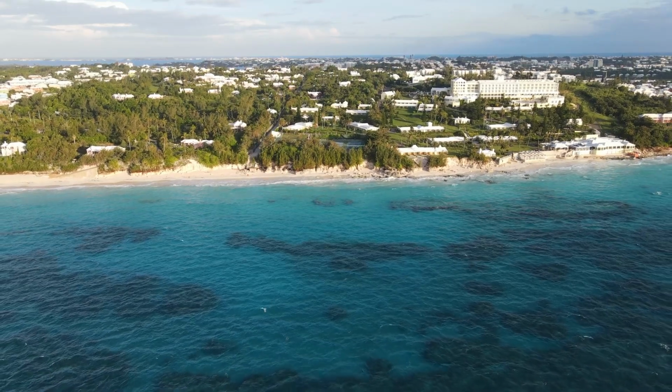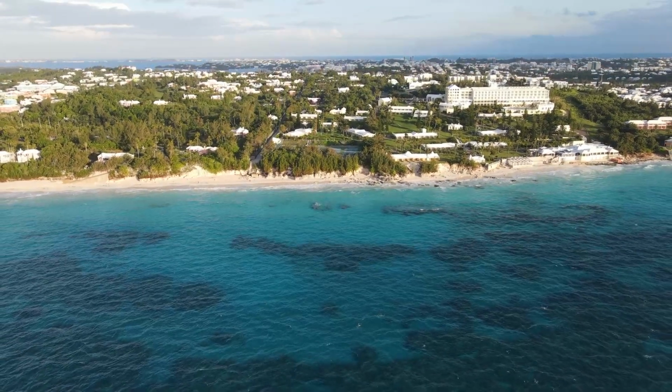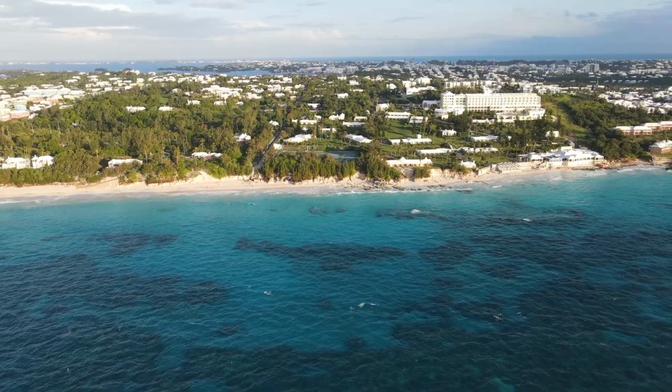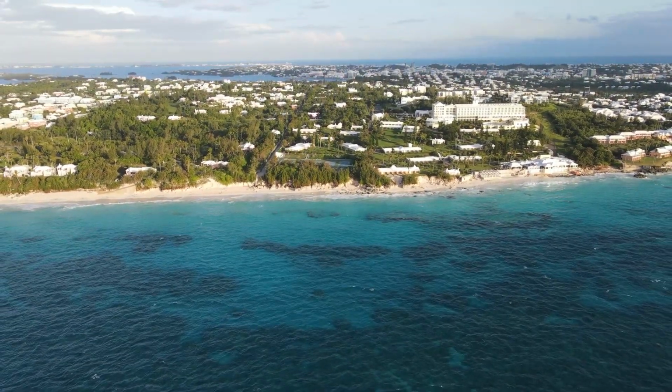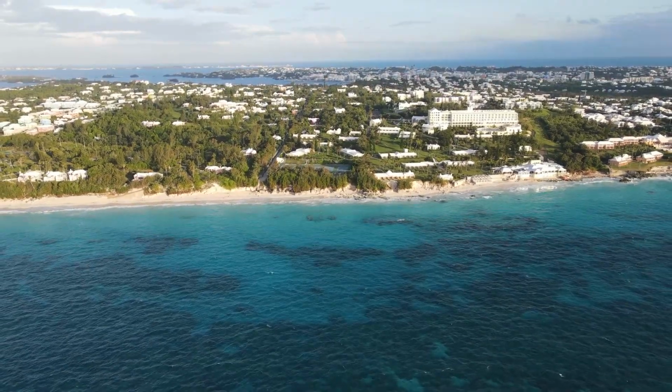There were so many other places to see while in Bermuda, but I spent most of my time on the beach, and I was only there 5 days. Bermuda is a beautiful island and I highly recommend visiting.